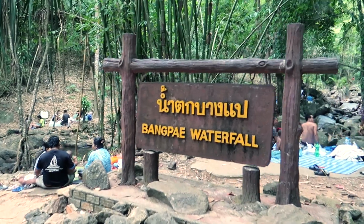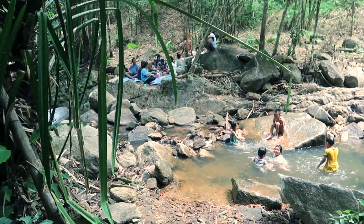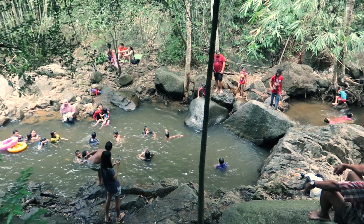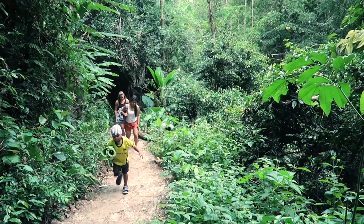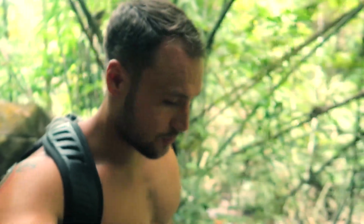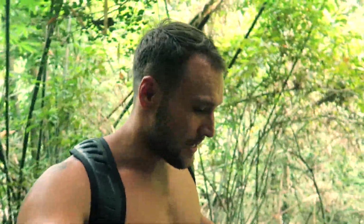It's 200 baht per person to enter the place, so for a relatively small fee, you can have a really cozy day out. So this is the entrance to the Bang Pae Waterfall. To get to the waterfall, there's about 10 minutes hike. The terrain is pretty easy, so young and old should be suitable for everyone.